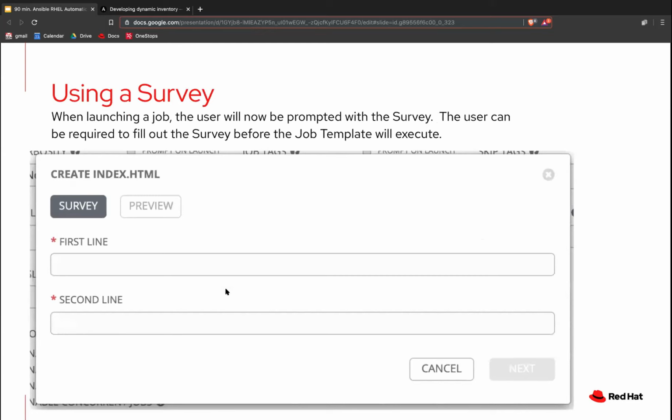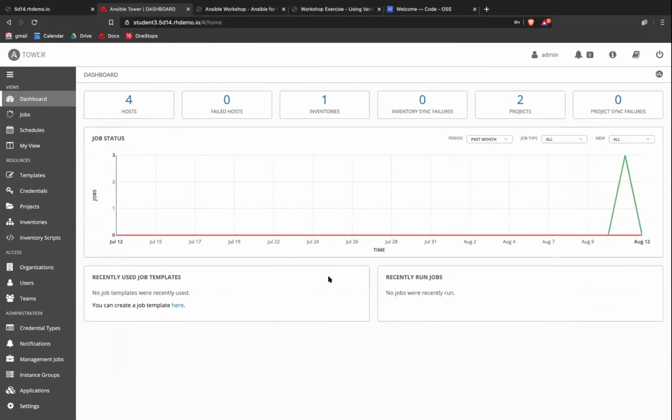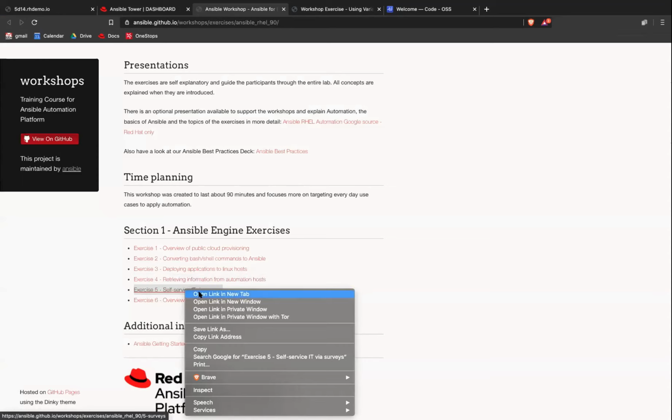When launching that survey, this kind of just goes into that interface a little further when you're actually running against it. So this is the survey you'll be implementing in the exercise. I want you to type your own first line and second line, and then it applies those lines that you entered to the banner across all the servers in the environment. So exercise 5, if you were to go over to the workshop, is the self-service IT via surveys.